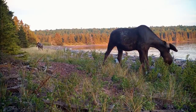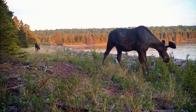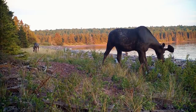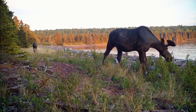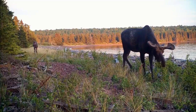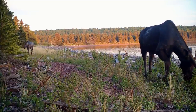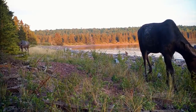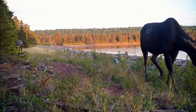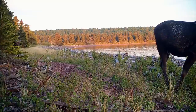Many animals get the energy they need to live from plants. Plants, like trees, use energy from the sun to grow. Plant eaters, herbivores, get that energy by eating the plants. Moose are the big plant eaters on Isle Royale. They get their energy from eating balsam fir in the winter, and deciduous trees like birch and aspen and other trees and plants.